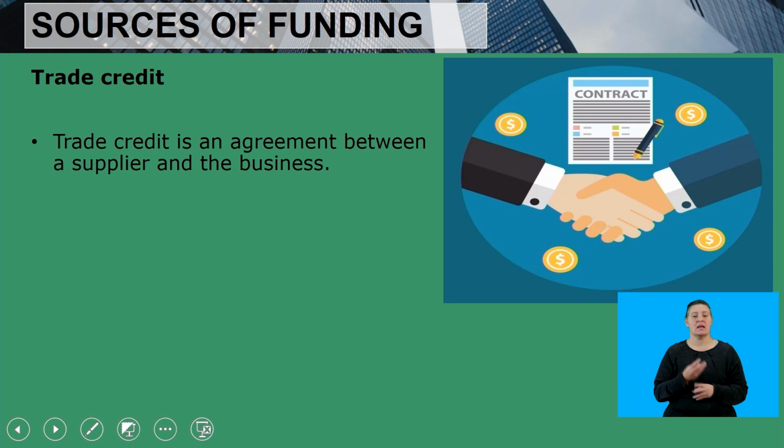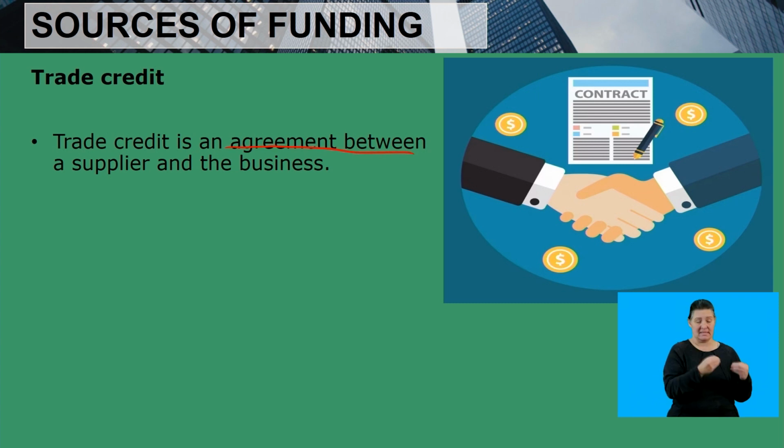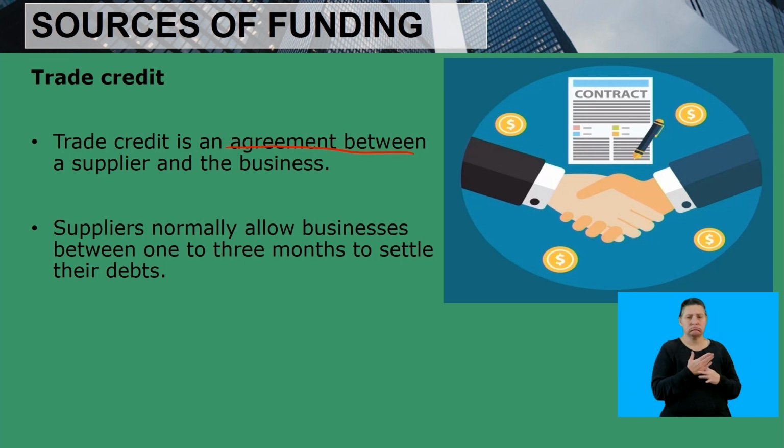Then we have trade credit as another source of funding. Trade credit is an agreement between a business and a supplier. So when we talk of trade credit, we are referring to the agreement between the supplier and the business in terms of paying back the supplier's money, whether you're going to pay on credit. If you are going to pay on credit, for how many months are they giving you allowance to pay back the money for the stock or the raw materials that you have bought from them. Suppliers normally allow businesses between 1 to 3 months to settle their debts. So if we have a trade agreement with the suppliers, normally they give you 1 to 3 months to settle the debt that you have with them. So that is trade credit.